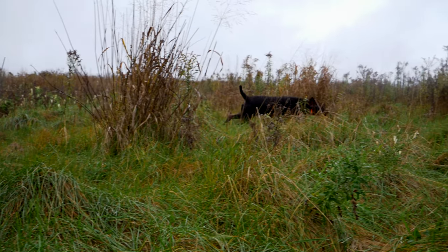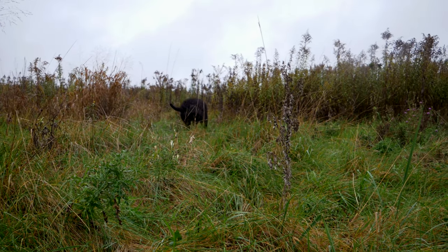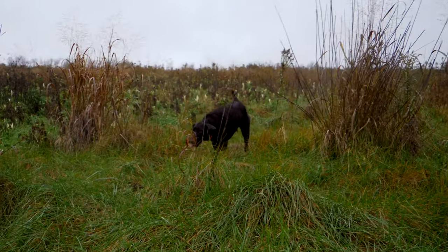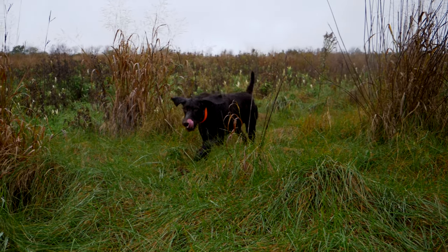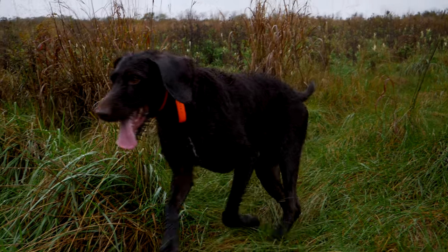Ideally, if the bird's pinned or if he's able to pin that bird, you'll see him kind of lock up in a point. And in the case today, we had that hen flush as soon as he locked up, and caught her pinned on the ground.